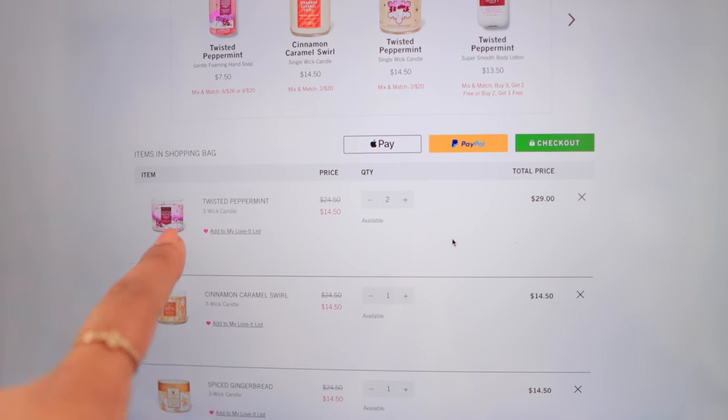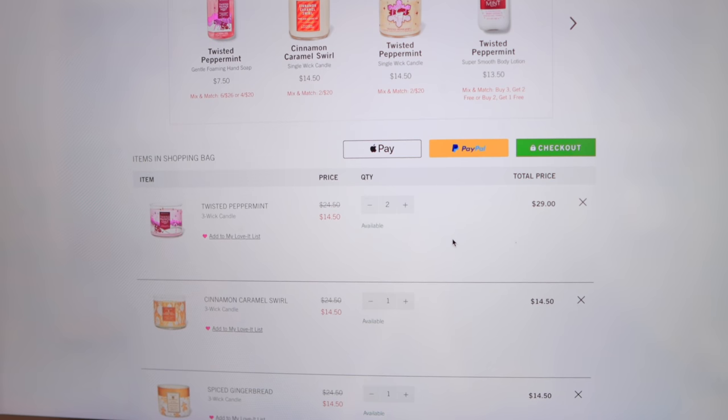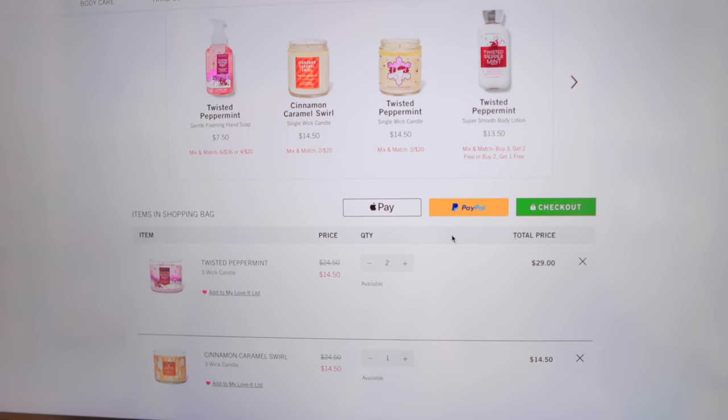I know for sure I get this one every year. Twisted peppermint. Smells delicious. It was the first candle I ever got. When I was first introduced to candles, this one was the first one that I got. So I'm gonna get that one.